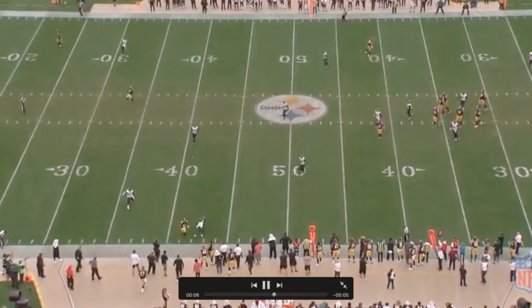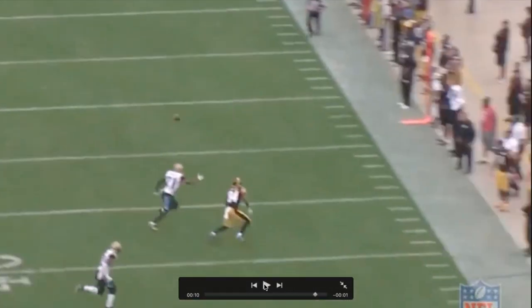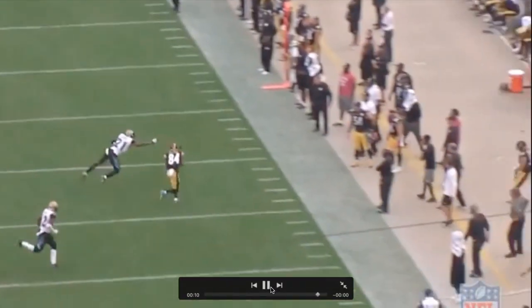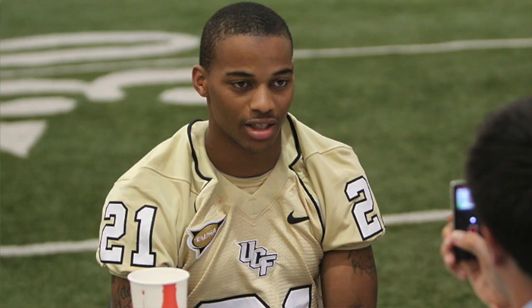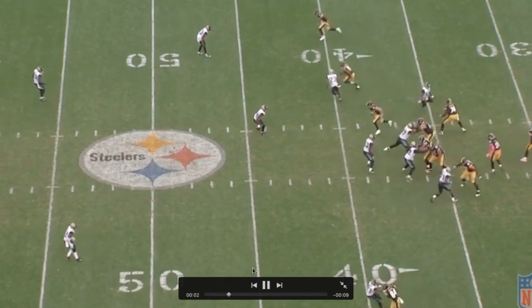And once he does give it to him, you're going to see from this angle a lot better, he's able to tip the ball away. It's a good play. It's good football. Good job, AJ, representing UCF.